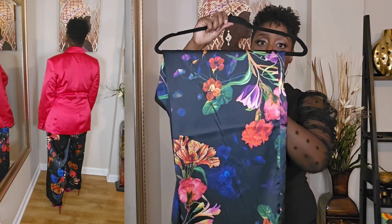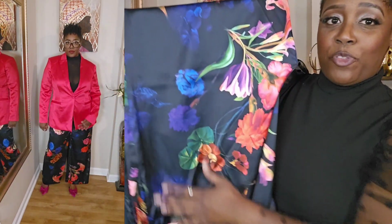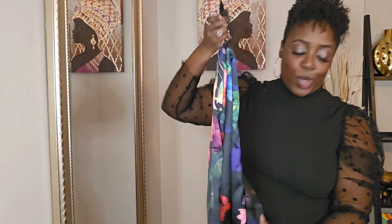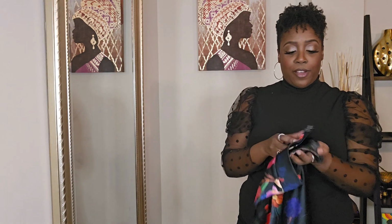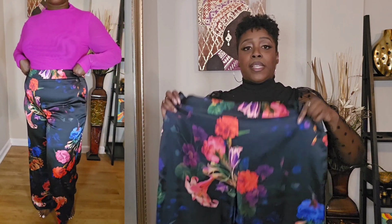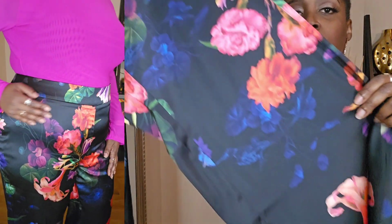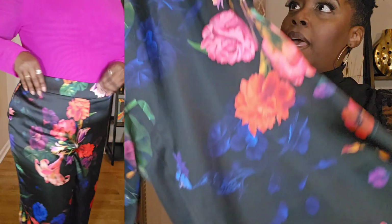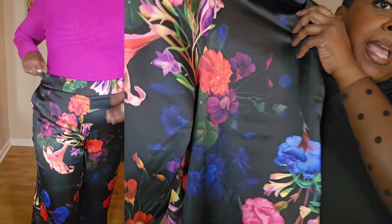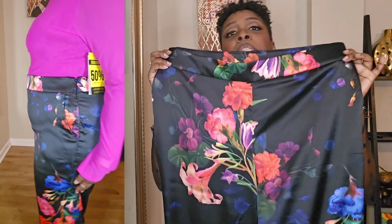Next up, we have this gorgeous piece. This is a pair. You see that movement on there? Okay. So these are a pair of wide leg slacks, also from INC. Like I said, they don't really miss, for real. This is in a size 1X. Look at the colors on this pair of pants. OMG. The purples and the pinks and the blues, the reds, like everything. These slacks, pants, whatever you want to call it, are gorgeous.